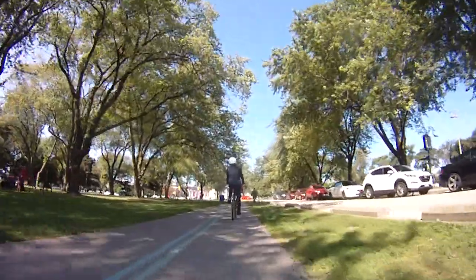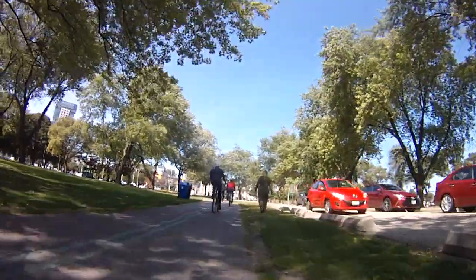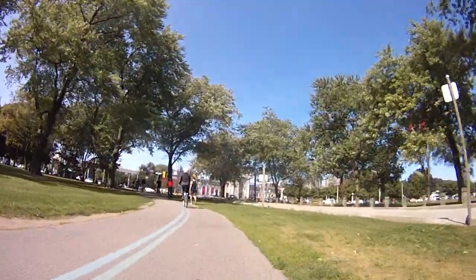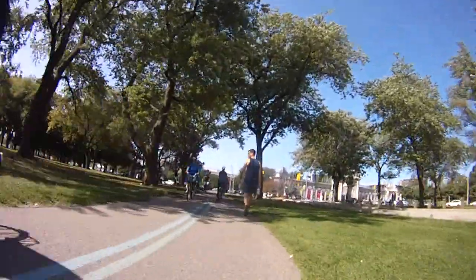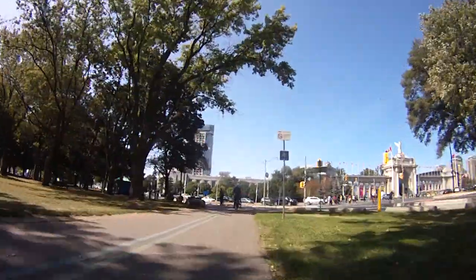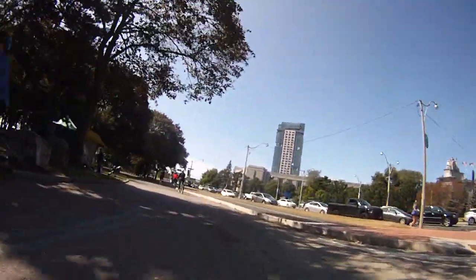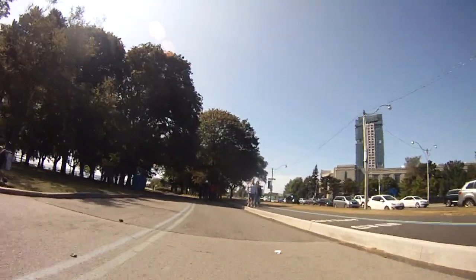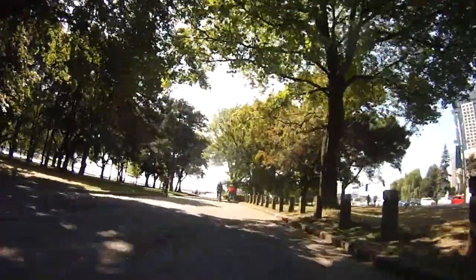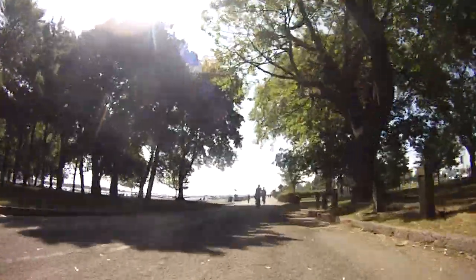So this part of the Waterfront Trail has been here for as long as I can remember in terms of riding a bike in Toronto. The first time I rode my bike here, I think, was the summer of 2007. If not 2007, then it would have been 2008. This part of the Waterfront Trail has always been here since then.